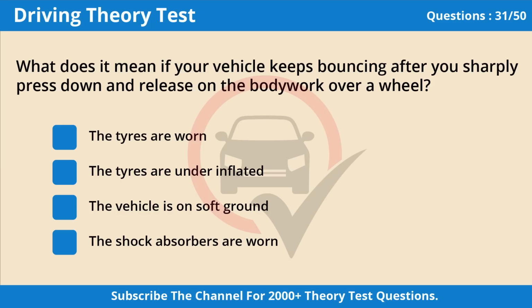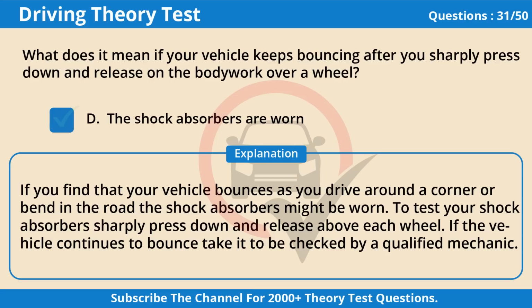Question 31. What does it mean if your vehicle keeps bouncing after you sharply press down and release on the bodywork over a wheel? D. The shock absorbers are worn. If you find that your vehicle bounces as you drive around a corner or bend in the road, the shock absorbers might be worn. To test your shock absorbers, sharply press down and release above each wheel. If the vehicle continues to bounce, take it to be checked by a qualified mechanic.